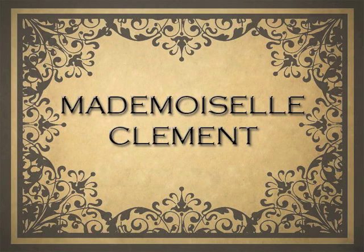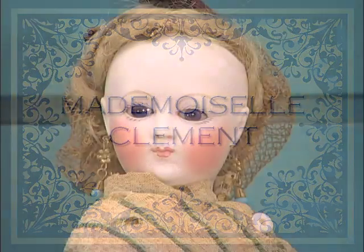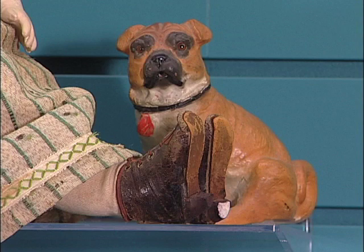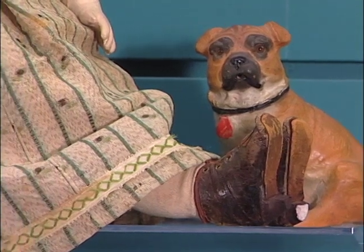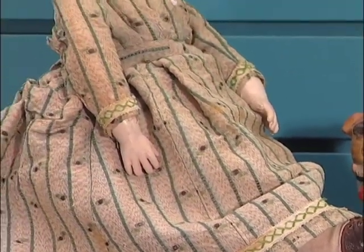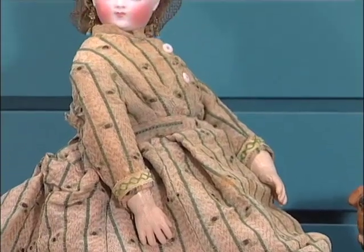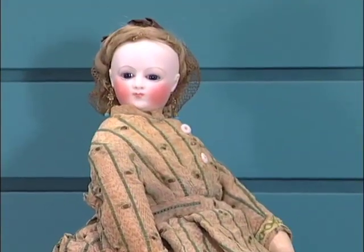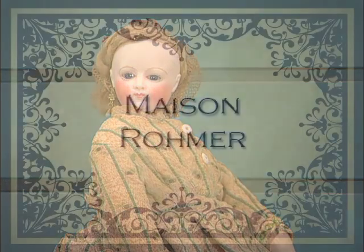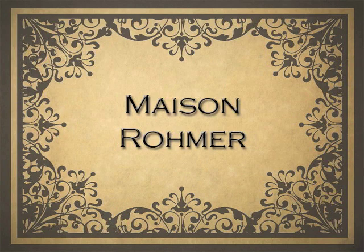Speaking of delights, let's look at Mademoiselle Clément. In the 19th century, when the doll boom was going at its full force, everyone wanted into the action. Pierre Victor Clément was a shoemaker, and he developed the blown kid body. Obviously, he had the skill from making shoes to utilize it into making dolls. This is a very small Clément, under 14 inches. She's as light as a feather. Let's move on to Maison Romer.